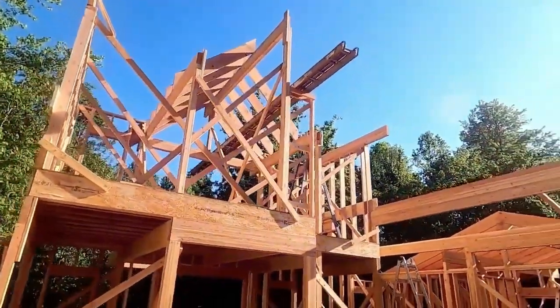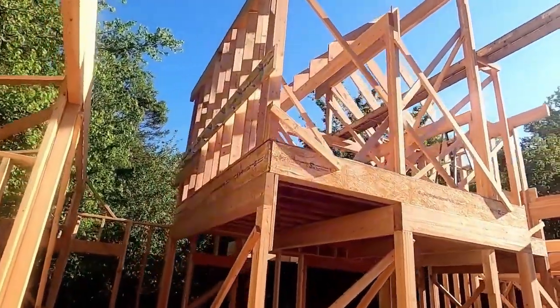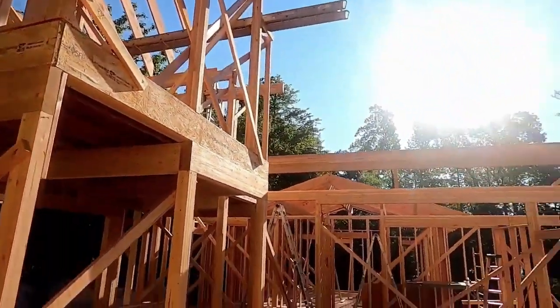And we have the roof rafters, 2x12, setting over the top. And to the left here, we have a ledger board, which is attached to the side wall, and the guys are ready to place rafters in those joist hangers.